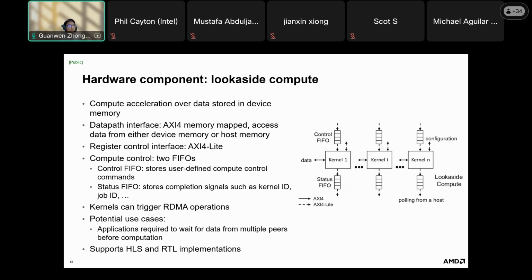this lookaside compute is for such kinds of applications. The right side shows the architecture of the lookaside compute. For each kernel, we will have two FIFOs attached to it. One is the control FIFO, the other is the status FIFO. The control FIFO will contain the compute control command. The compute control command is similar to the C code when we call a function. We give arguments to it, and these arguments are actually the compute control command. It can be constructed by either the CPU or the FPGA.